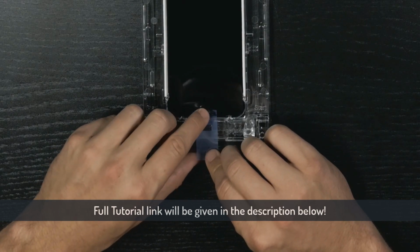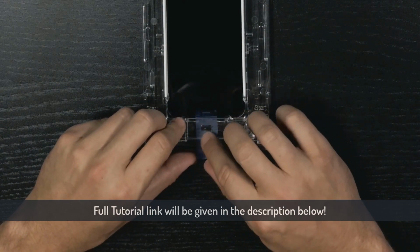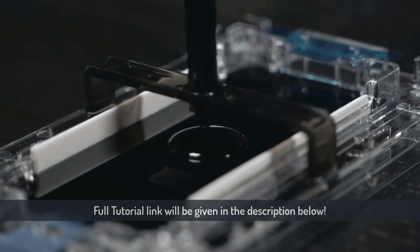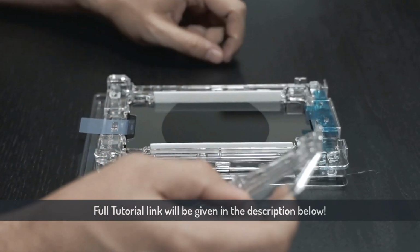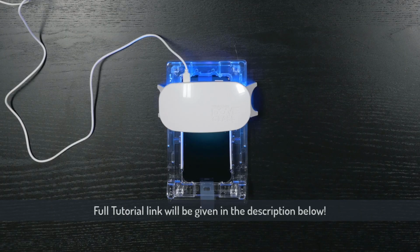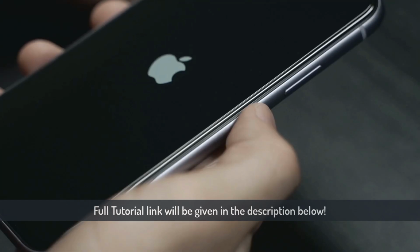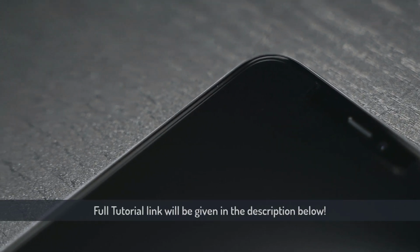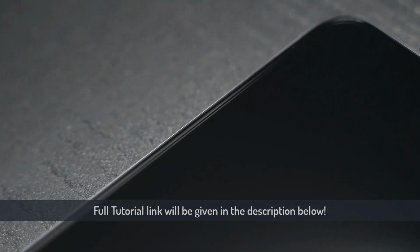After installing the screen protector, you can enjoy the crystal clear clarity and long-lasting protection, thanks to the 9H hardness for absolute protection. This screen protector ticks all the boxes in terms of protection and functionality. I strongly recommend watching an installation video before attempting to install the screen protector yourself.